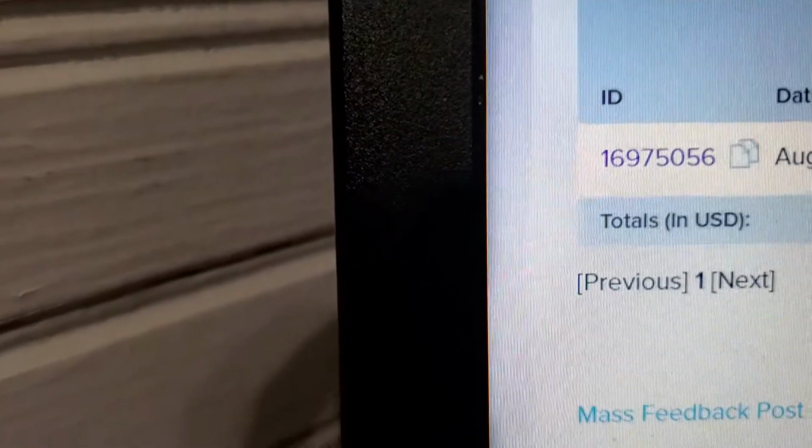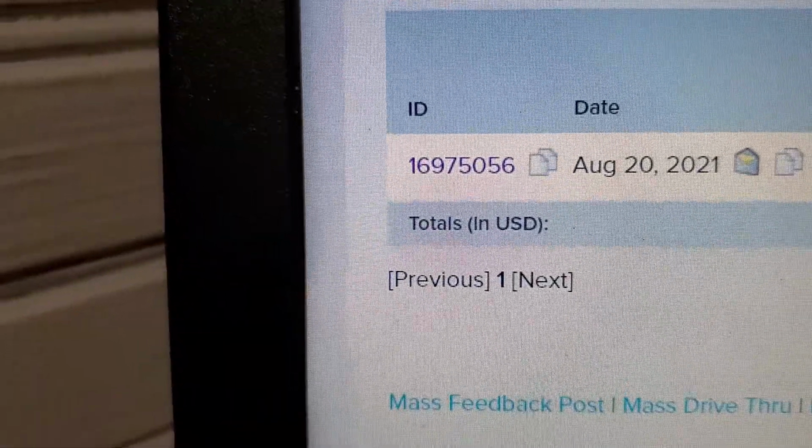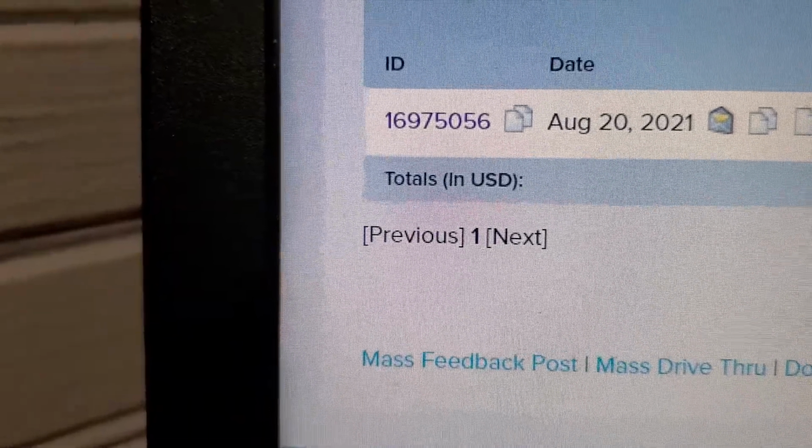So that's this. I'm going to try as hard as I can, which means taking multiple videos, to not show the buyer's name. Apologize for my really shaky hand.